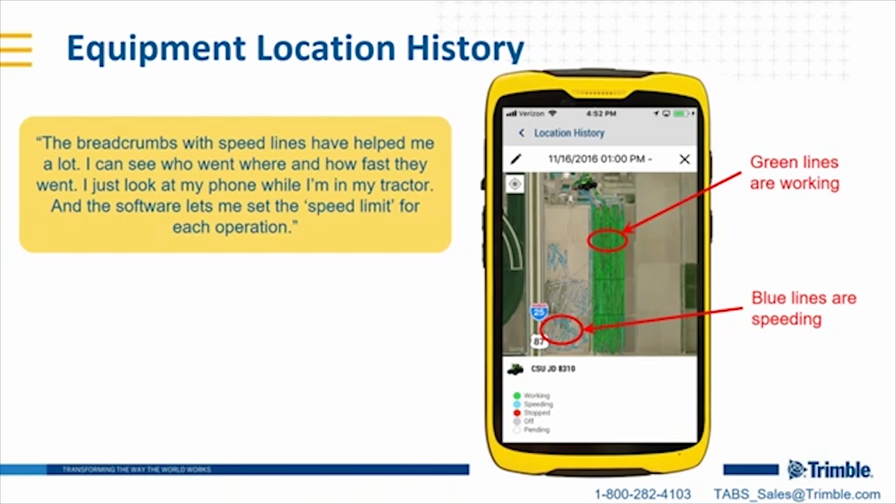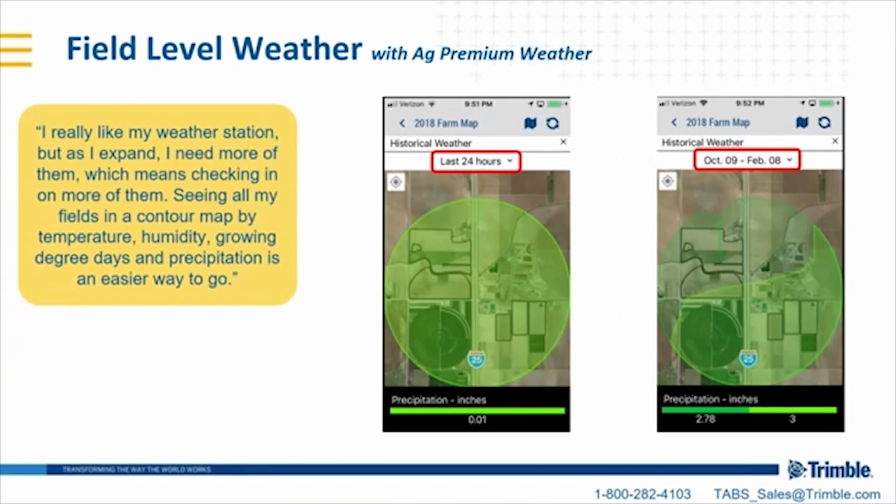Okay. So we spent a lot of time on financials, on what the app can do, on getting information from the display to the display and fleet. Now let's move on to something that everyone has to deal with, which is the weather. You can get field level weather with an add-on, which we call Ag Premium Weather. It's an add-on to the base package. We're looking at 2 screens here. This is the same map.